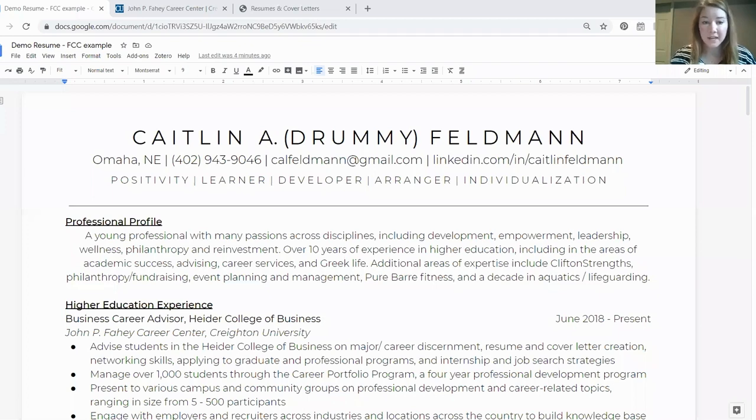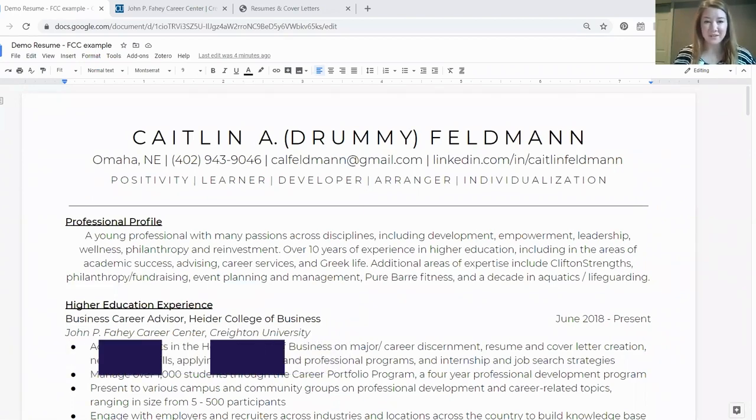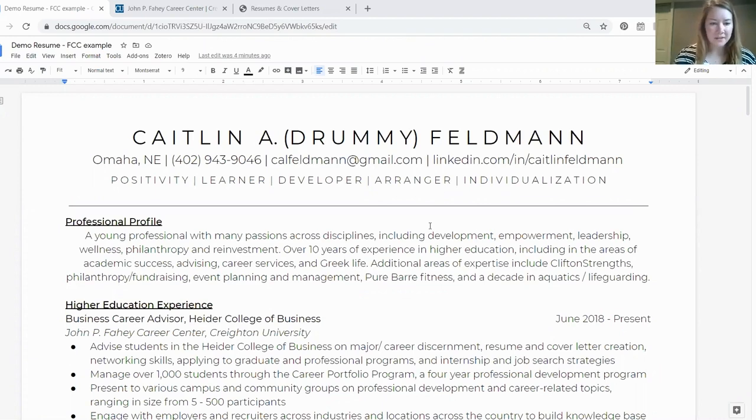So the first thing that we'll look at here is how to update and add these different experiences to your resume if this is something that was canceled or maybe postponed, even maybe rescinded due to the COVID-19 pandemic. Lots of different ways to do this, but we'll just go through a quick, easy way to do it today, and we'll use my resume as an example.